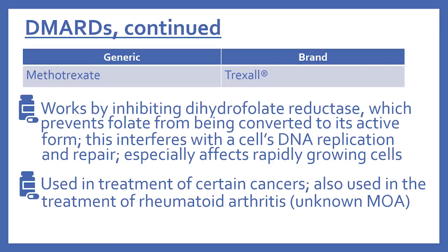And last in the DMARDs is methotrexate. Brand name is Trexall, and there are some others, but a lot of times this is just seen as methotrexate, not really written as a brand name. This works by inhibiting dihydrofolate reductase, which prevents folate from being converted to its active form. This interferes with the cell's DNA replication and repair, and it especially affects rapidly growing cells. This is why it's used in the treatment of certain cancers, and it's also used in the treatment of rheumatoid arthritis, but the mechanism, how it helps with the arthritis, is unknown.